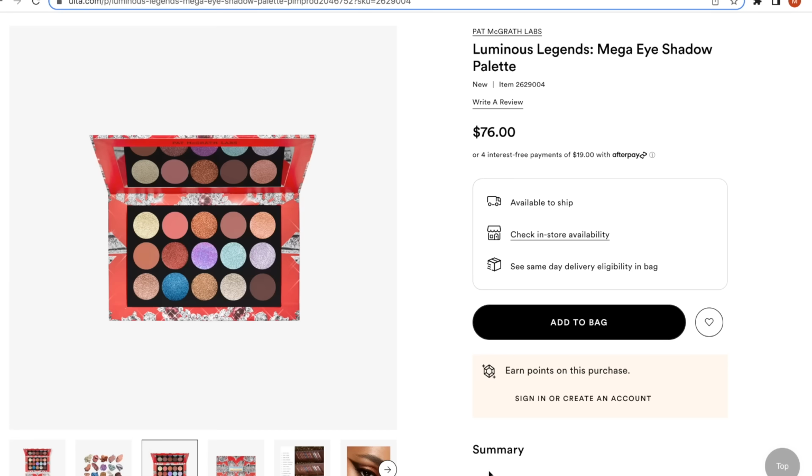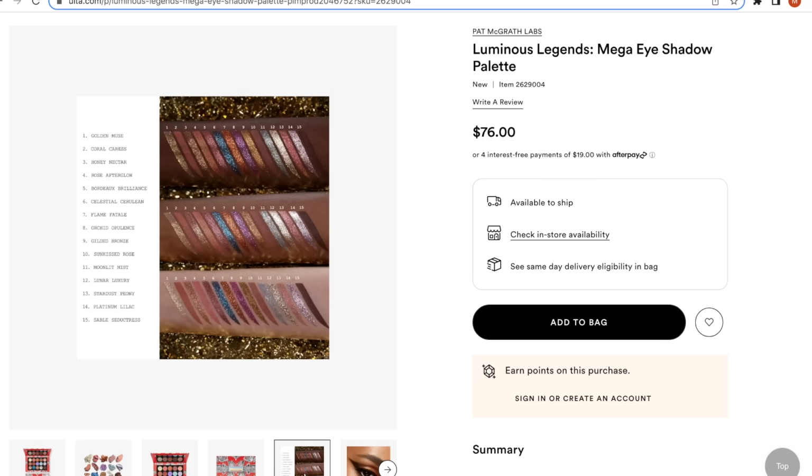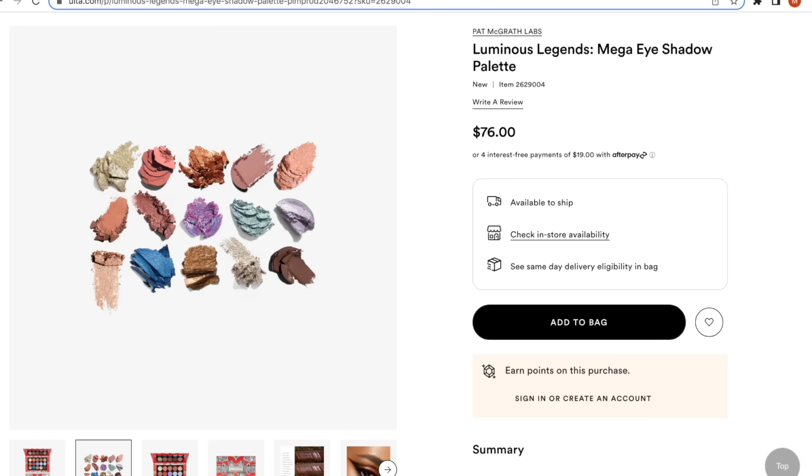Okay, let's talk about Pat McGrath. So the new Pat McGrath Luminous Legend Mega Eyeshadow Palette, I think I'm gonna pass on this one. I was really considering picking this one up because I do love these gift sets for the holidays from Pat McGrath. I think her packaging is so stellar.